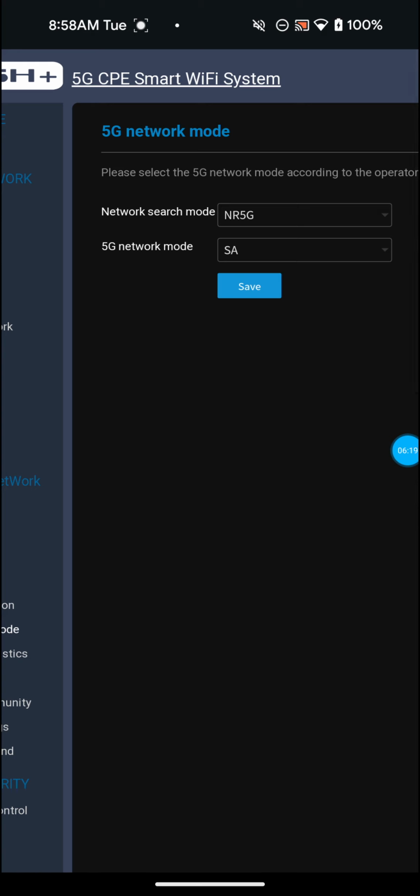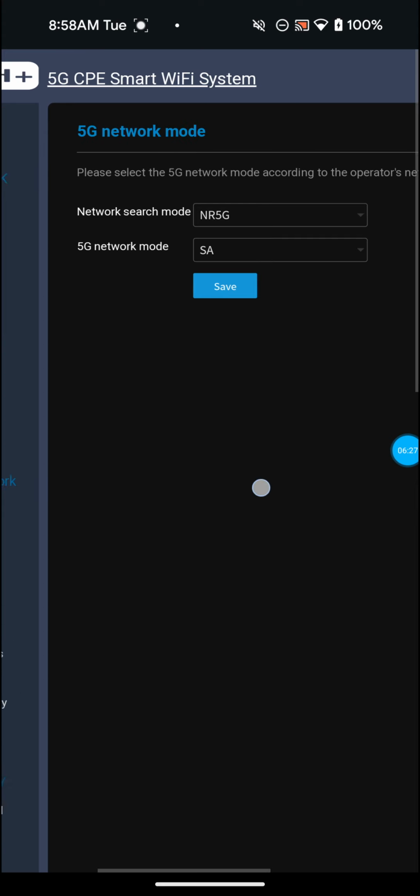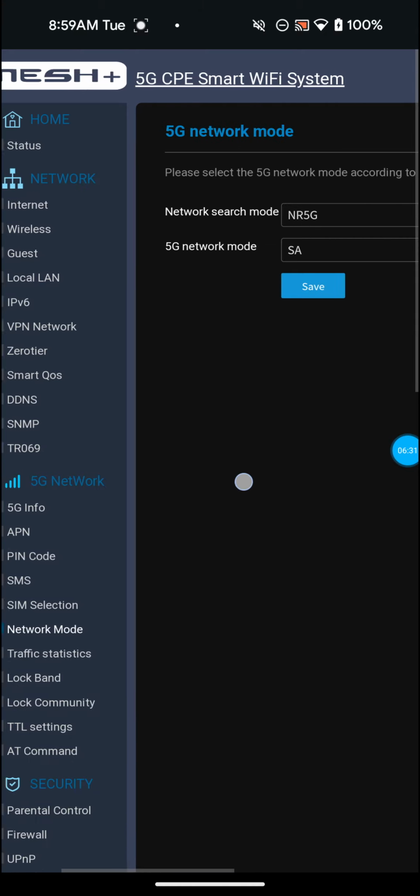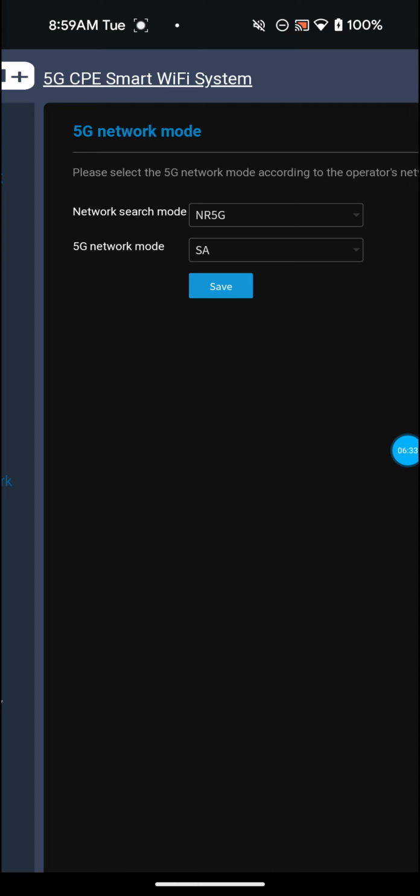I came in here and I switched the network mode to NR5G, so it stays on 5G only. And then I left the 5G network mode alone. I left that on SA like it was. So hopefully when I get the waveform antenna back, I can come back in here and switch it back to NR5G plus LTE, because that actually seems like it gets better speeds for me.